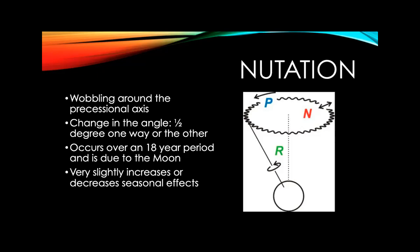Does anybody have questions? So these terms are super important. Barycenter, precession, and nutation. And that is also why you'll see them in your vocab. Okay, does anybody have questions?